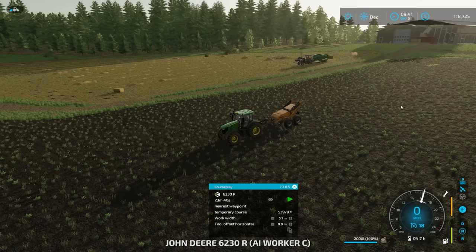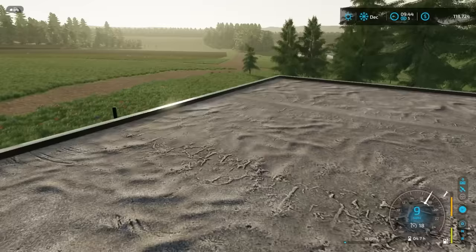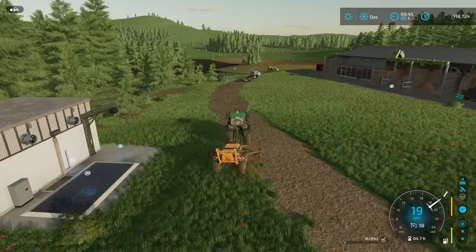Well, this is a first. The stone picker is full. Was it somewhat full when we started? I'm gonna have to look at the footage. We'll get it unloaded and get it back to working, but that's kind of exciting. I know it's kind of weird that I like all these stones, but I want all the lime, so we don't have to buy lime, even though lime's not that expensive.